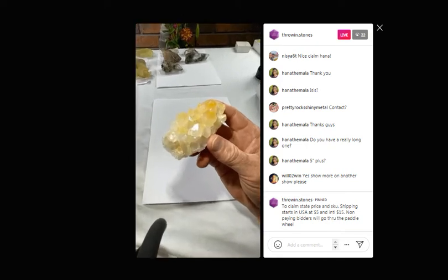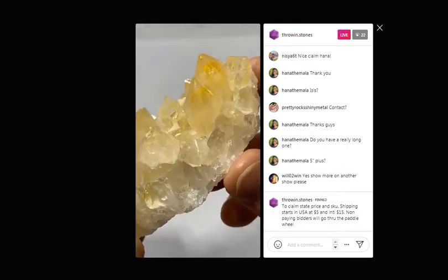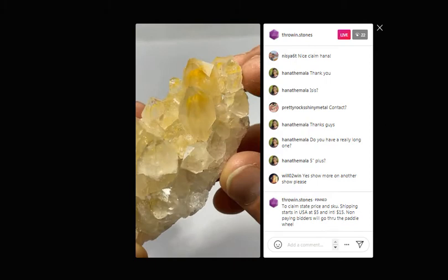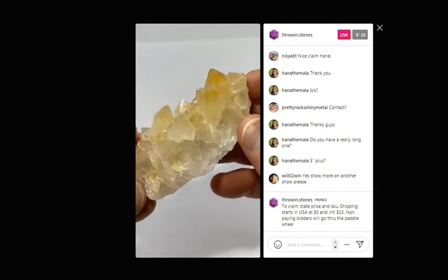This is limonite phantoms in quartz, and it's a bright yellow color. You can see the phantoms in here. And it is from Zambia. And I'm the first person to bring it to market.